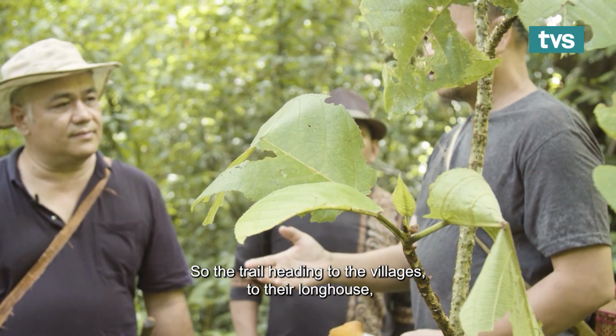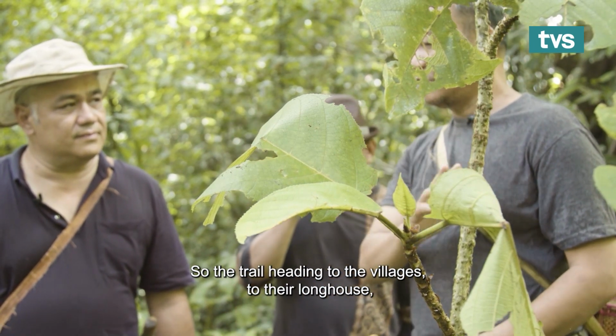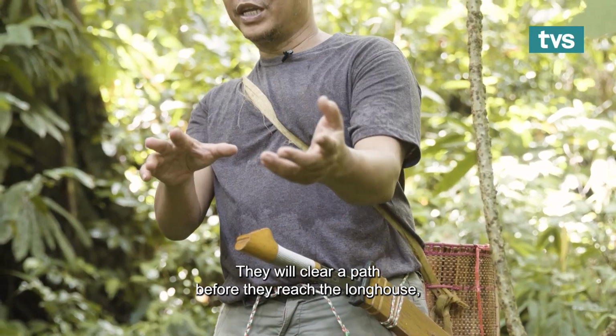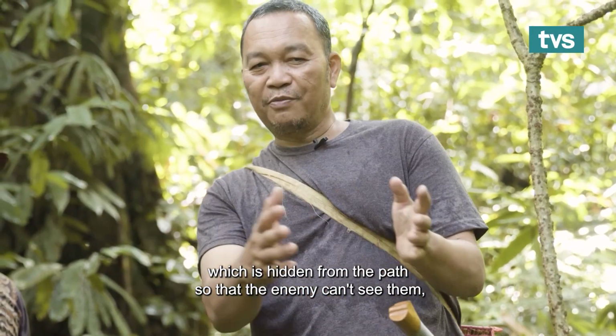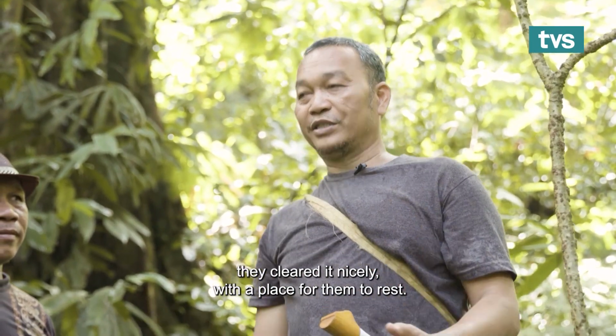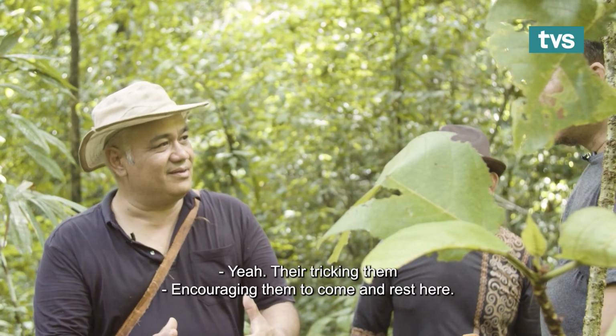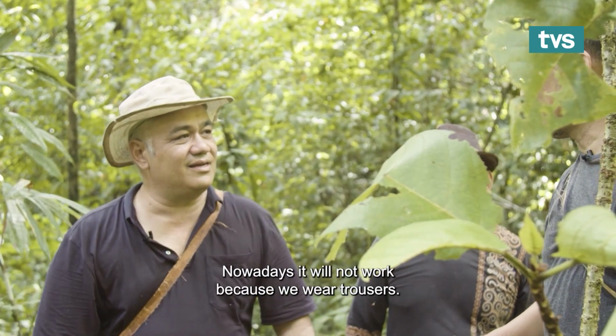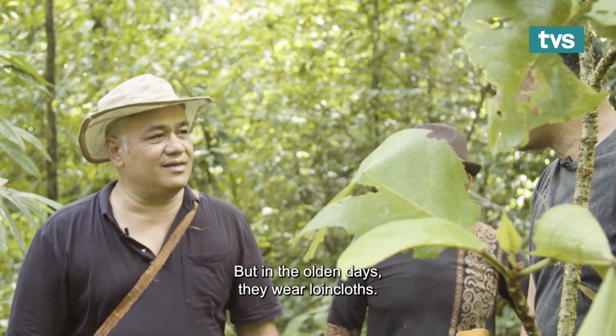So the trail heading to the villages, to the longhouse, they will clear a path before they reach the longhouse, hidden from the path so that the enemy can't see them. They clear it nicely as a place for them to rest. So they're tricking them, encouraging them to come and rest here. But nowadays it will not affect because we use trousers, but in olden days they were wearing loin cloth.